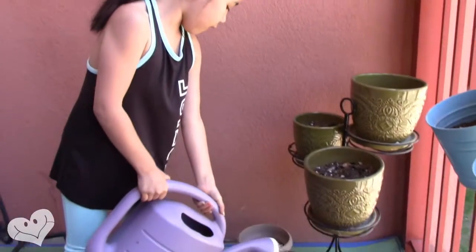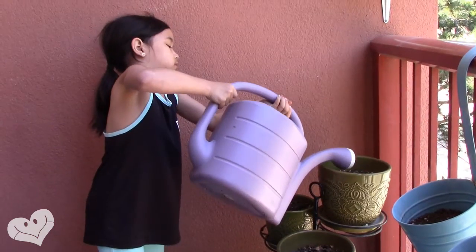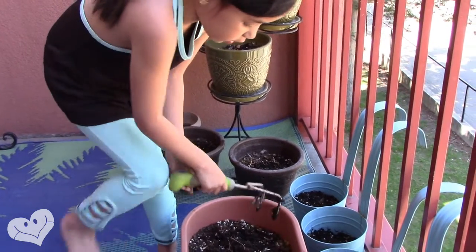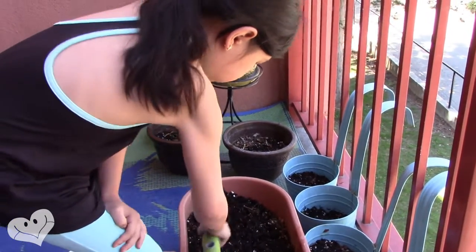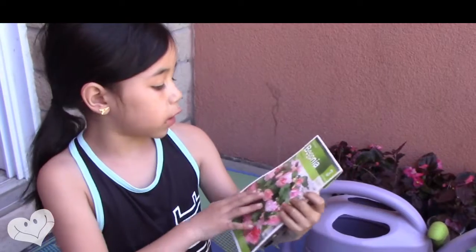Okay guys, so we got all the flower stuff. And we got all the flowers. But first I have to water all the soil. Okay guys, so I've watered all the soil. I'm gonna start mixing. Well, I already have started. I'm gonna continue. Okay guys, so I have got all the flowers out, but I had a bit of help from my dad. So we're gonna start with begonia flowers.